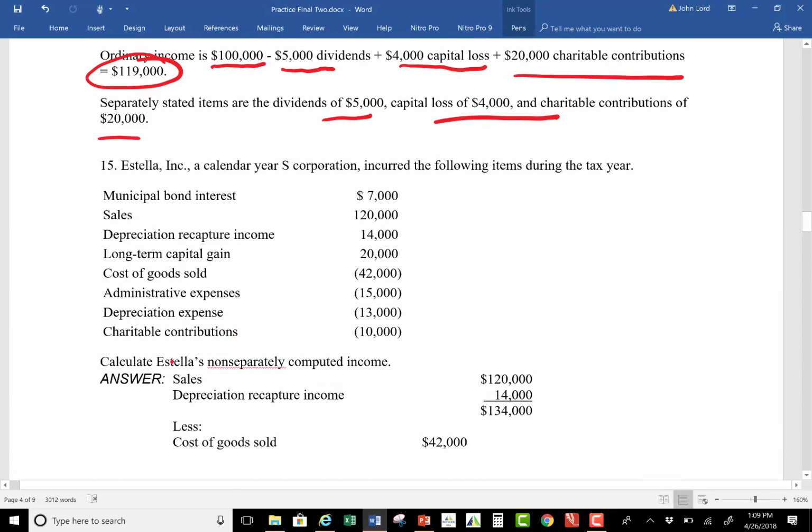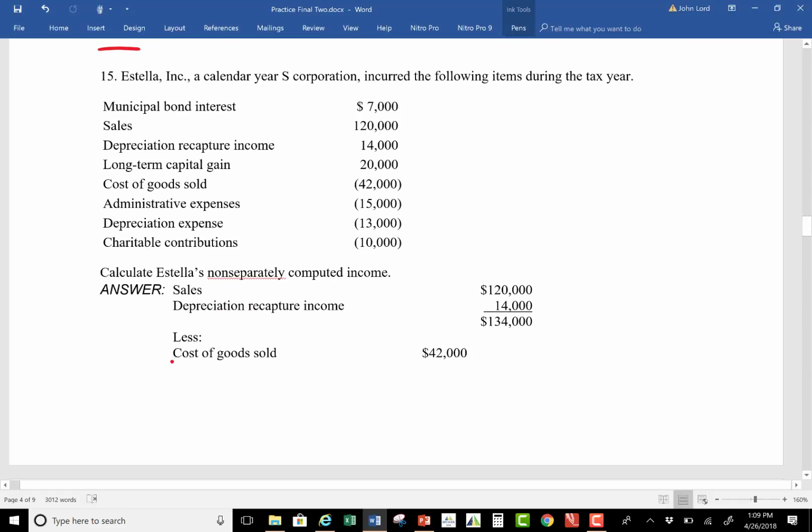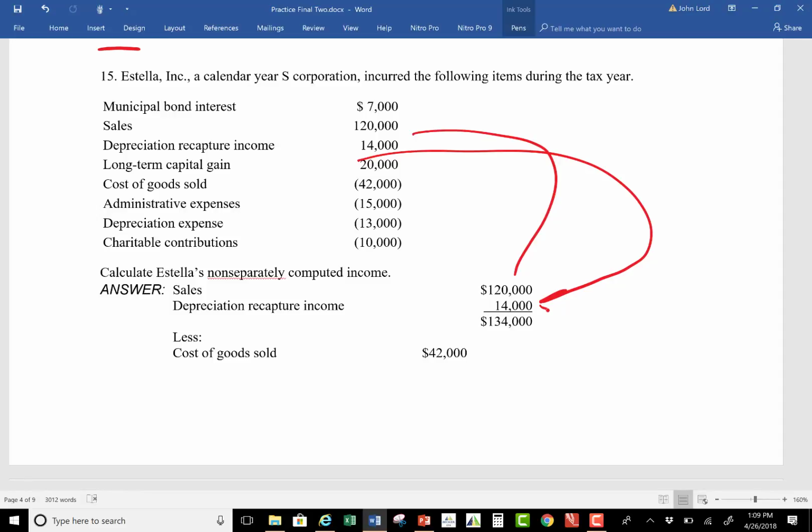Let's take a look at 15, and they want the non-separately computed income here, which is very similar to what we've been talking about for the partnership. You've got the sales, we'll bring that down. You've got the depreciation recapture. And remember, guys, a good one for this is that one slide, where I was making fun of the corporate veil, with things above that corporate veil and things below. That's really how you would answer this. Depreciation recapture was above that.